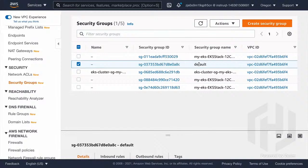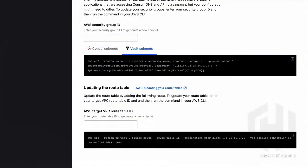This is sort of where it's environment dependent, and you need to figure out what AWS resources need access to the Vault environment. In my case, I'm just going to select the default one. I'm going to copy this and then jump back over to the HCP portal and paste it.